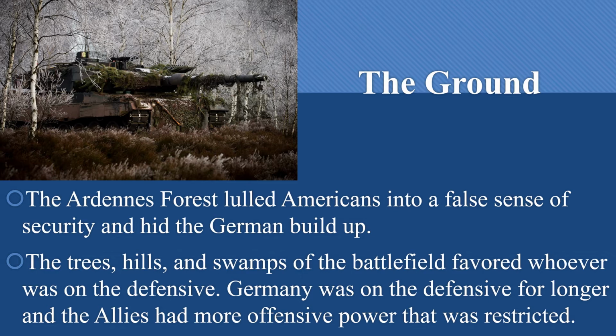Yet once the Allied counterattack began, these same advantages were taken up by the Germans for about 3 times as long as the Americans did. Thus, the features of the environment's ground proved more beneficial to the German effort.